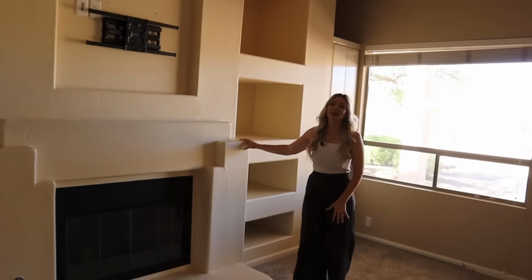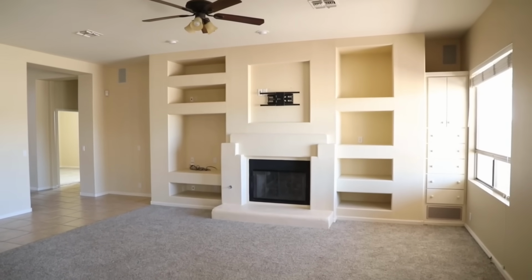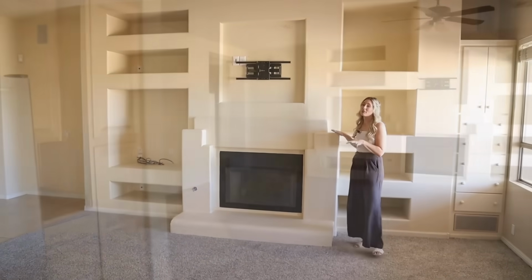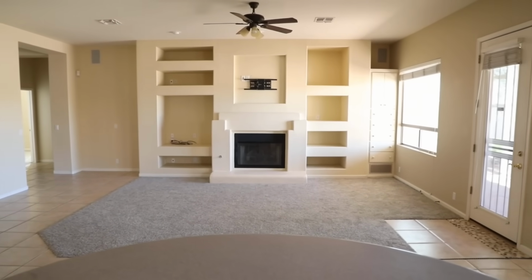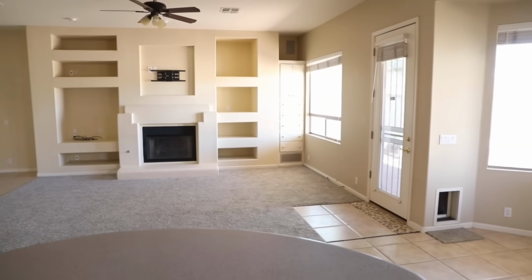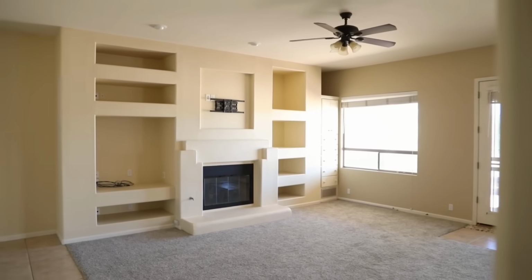wall. Right now it's very 90s, but we are planning to make it like these beautiful arches. We're actually going to be demoing this in the next couple of weeks, and that will start to get built up. Our contractor is just going to build it out for us, and then we're going to add the cabinets and the shelves and all the finishing touches. So that should be really fun.